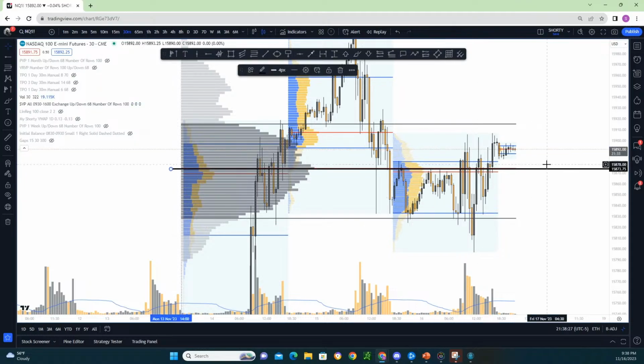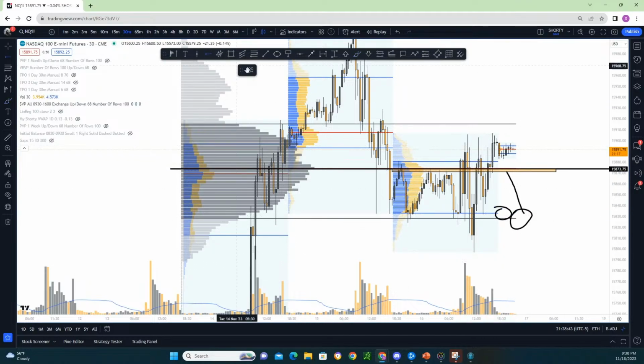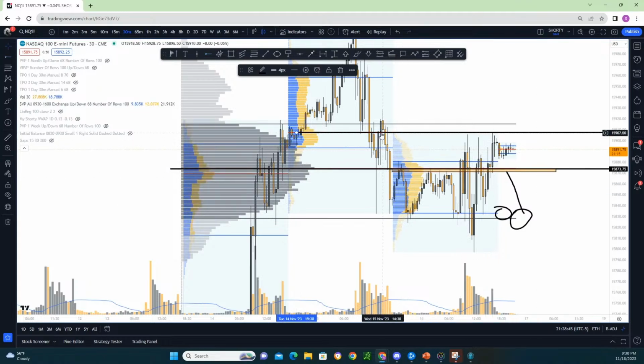You know, for me, if you lose this level, I would probably draw a tiny little box right below this just because of this. You lose this little area right here. The odds of us visiting this area right here are super duper high. Right, and then you see here we had a virgin POC and look what they did today at 907. They came in right at 330 and tapped it.